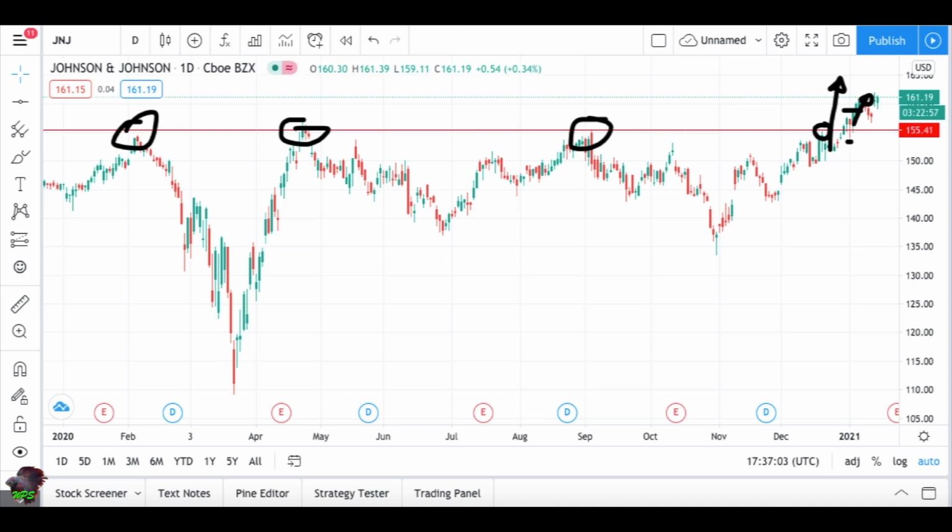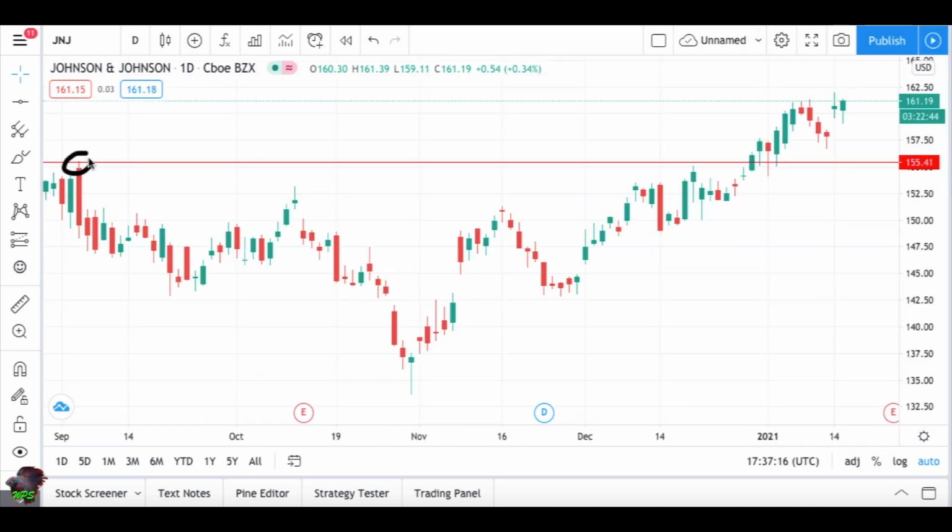I'm going to enlarge the picture so you can see it better. So what happened? We had this resistance. We can see the line here. We had a breakout right there up to that level, right? We had a pullback, and then this candle was our entry into this market, and the market shoots up.